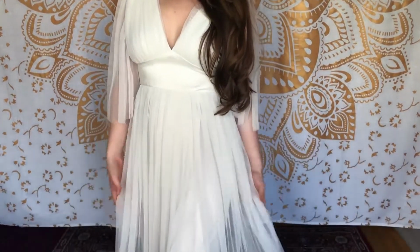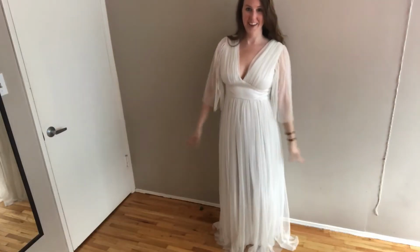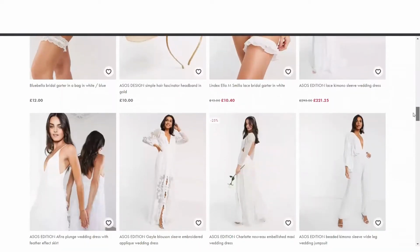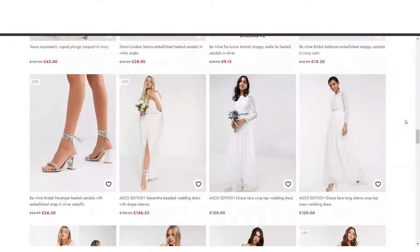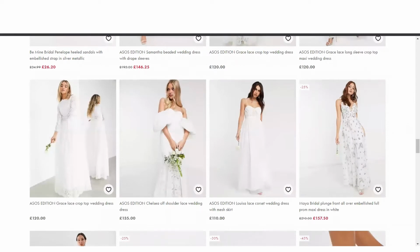The price range looks like it's mostly £1 to £200. I think this is a UK based store, but they have wedding dresses with sleeves, a lot of boho styles, which I really like. They've got some two pieces, they have curve options. So definitely check out ASOS if you haven't already, for simple wedding dresses, for casual weddings, but I think also for fancier weddings out there.